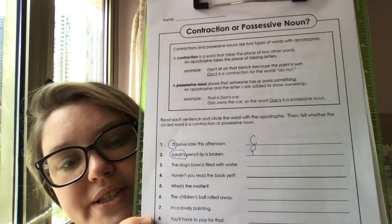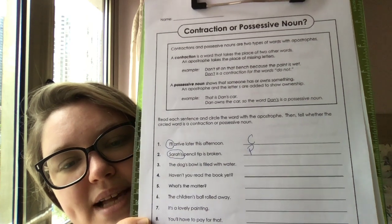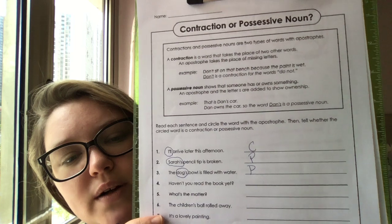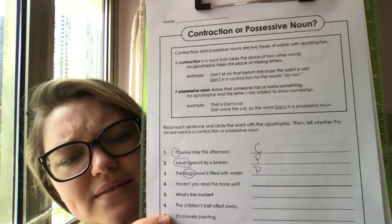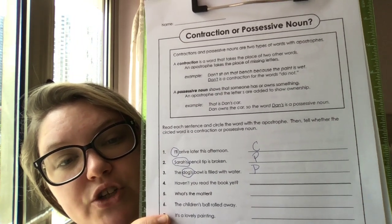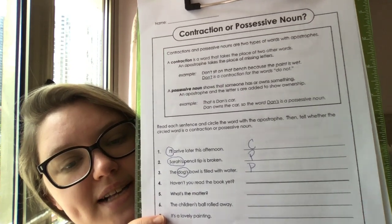So number 3, the dog's bowl is filled with water. Does it have a contraction or possessive noun? Number 3 has a possessive noun. So we're going to put P, and I'm going to circle dog's, right? Number 4, haven't you read the book yet? Does it have a C, contraction, or P, possessive noun? Number 4 has a C for contraction. Okay, and we're going to circle haven't.